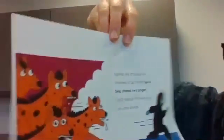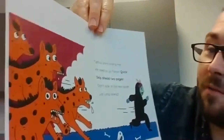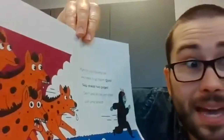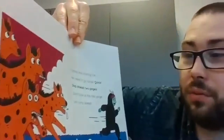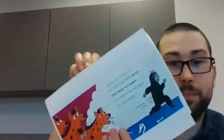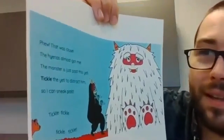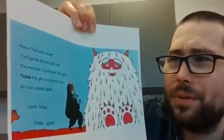All right, so now we're gonna keep going on this adventure here. So, hyenas are chasing me. We need to go faster. Quick, skip ahead 2 pages. Don't look at the next page. Just jump ahead. Okay, so I've got this next page here. I'll show you that it's behind here, but we're not gonna look at it. We're just gonna skip it, okay? Phew, that was close. The hyenas almost got me.